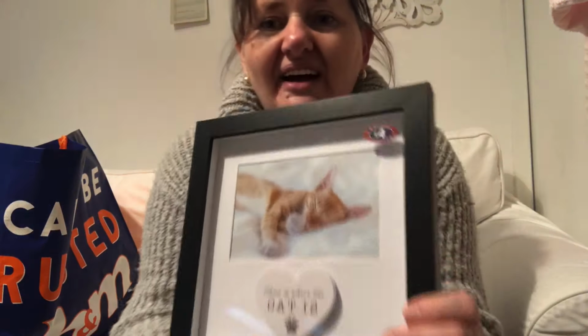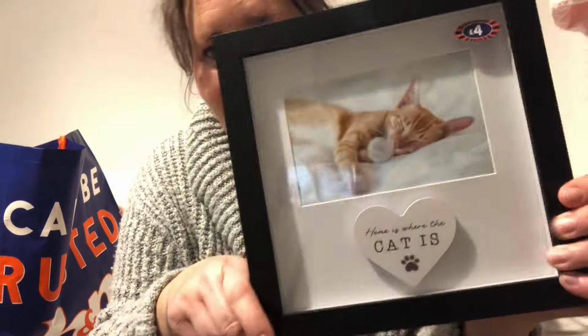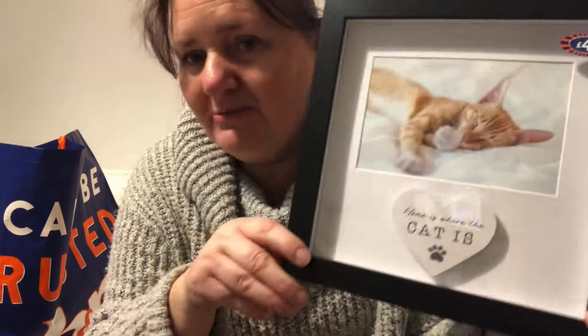They've got this picture frame and I only got it because it was the last one. You know when it's the last one, so I need to get it. Obviously that's not my cat. I need to put a picture of Shadow in there. But it says, home is where the cat is. Yeah, could not be more true.